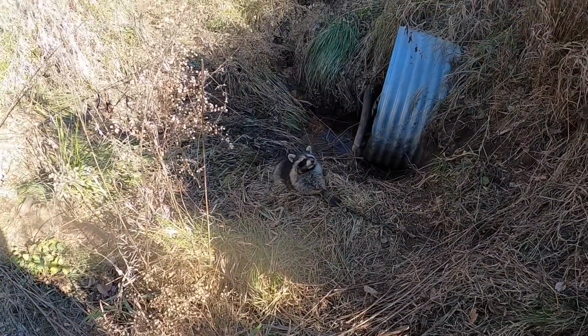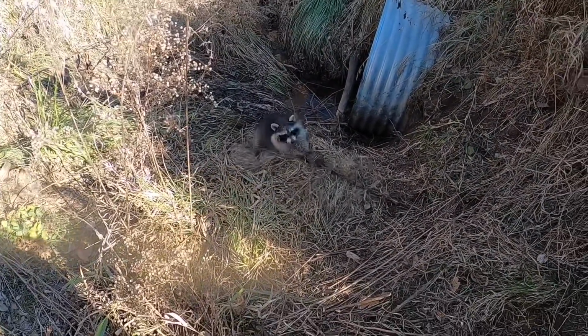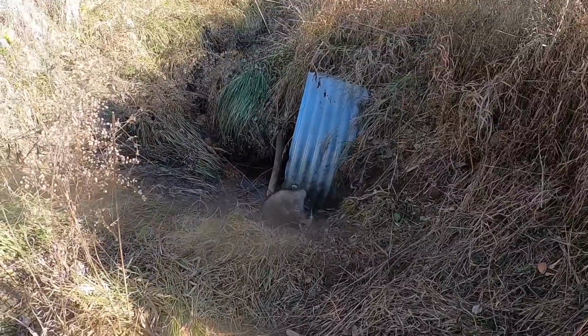I was kind of nervous at first, but now we're at 3 locations with 4 coons, so that's pretty good. But we're moving right along here, guys. We got a lot of ground to cover yet and get some stuff pulled.